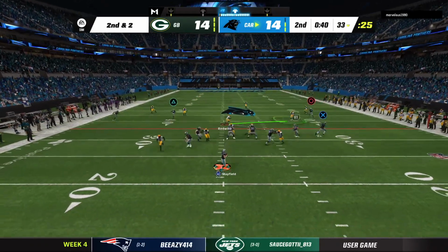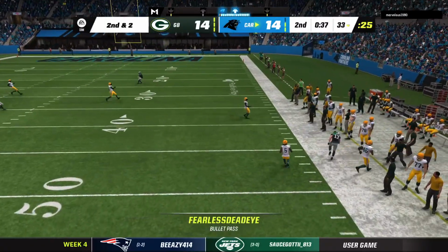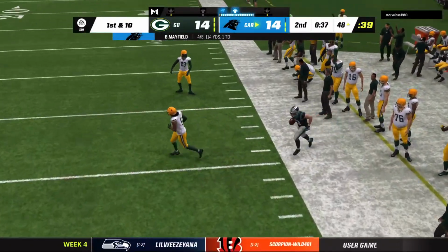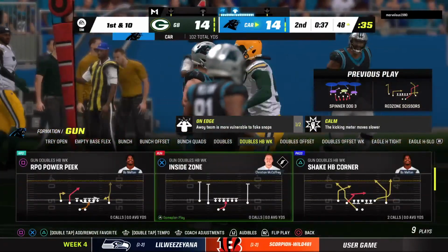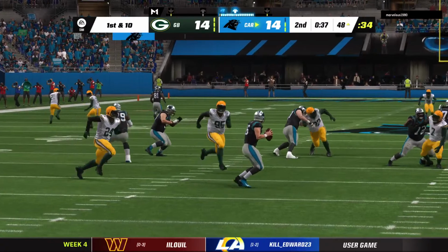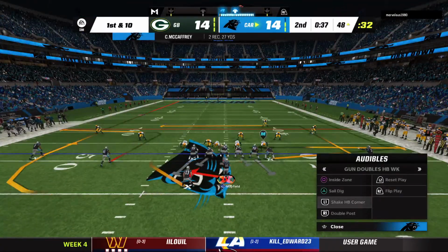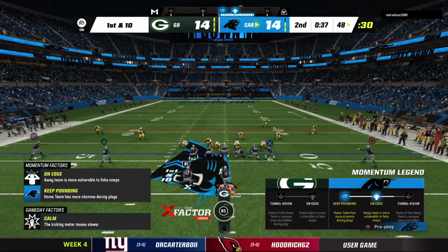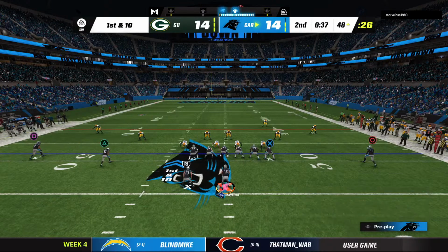To throw again on 2nd down. Mayfield. Toward the sideline, and look at that catch. Dragging the toes, and that's going to be a first down. Well done. 19 yards to pick up there. Move the chains. Good strong throw and catch right there. And so far in this game, the alleys have been open for them to get completions, and they're taking advantage of it.